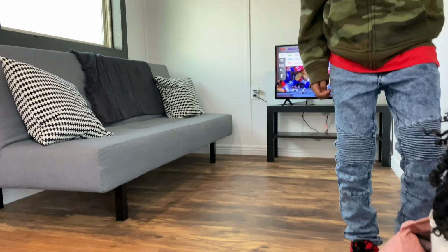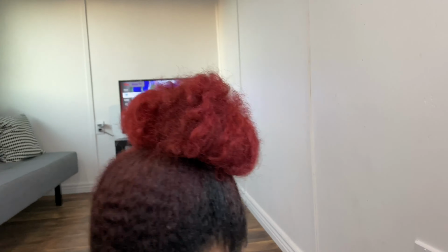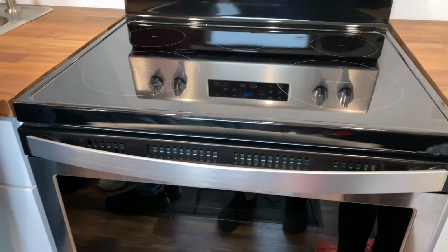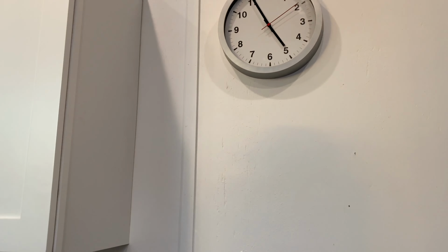Look at the fireplace. How much is this one? Oh, like an upstairs. Go, Kai. Oh, and it's a full stove? And it's got a nice little stove. Yeah, the full stove is over here.